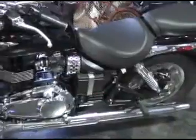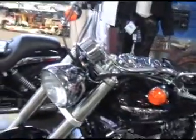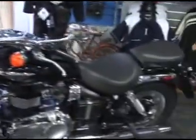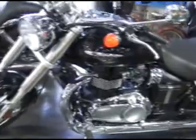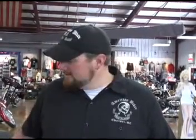The thing about the Triumphs, since we are a dealer, is that a lot of Harley riders, when they first started out, started out on a Triumph. So you still get that respect from the Harley riders because of how old Triumph is. Triumph has been around for over 100 years. Triumph is actually, I think, a year older than Harley-Davidson. But if you still want to tear up the course, get on the track, it's a perfect bike for you.